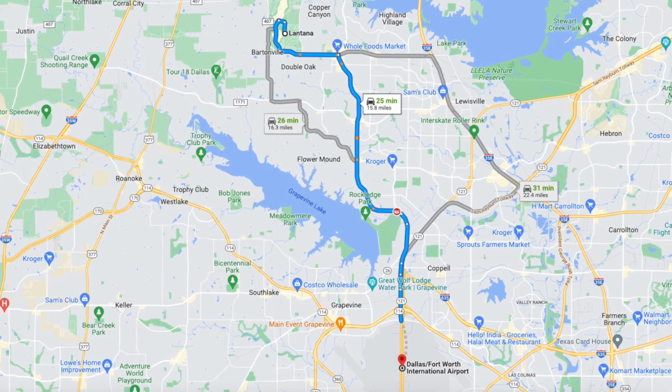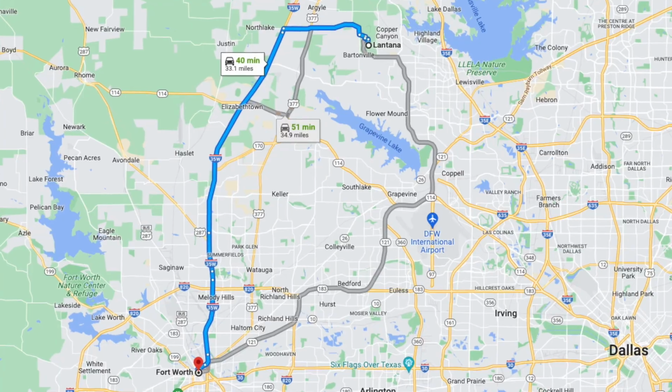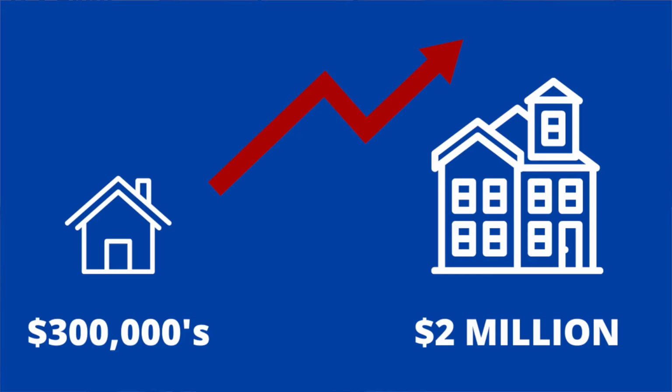A lot of our past clients that have chosen to live in Lantana really like the social aspect of the community. Now, Lantana is located about a 30-minute drive to the Dallas-Fort Worth Airport and is about a 45-minute to an hour drive to both downtown Dallas and downtown Fort Worth. The median home sales price is currently at $490,000, and single-family homes start in the low 300s and can go up to almost $2 million.